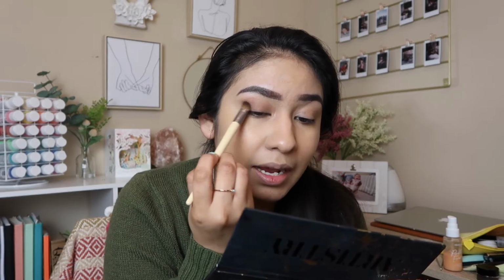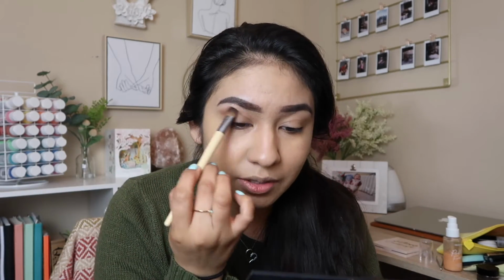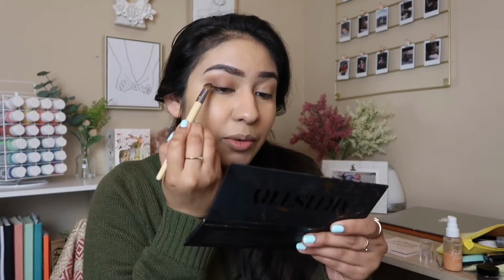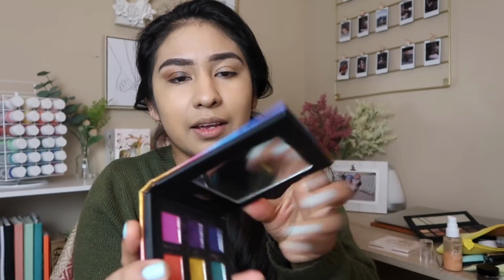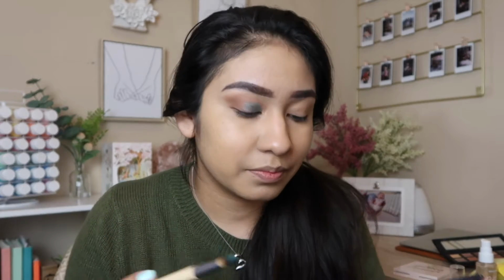Yeah, it irritates my eye, so I bought a different one, and this one is a lot pricier. It's probably like $13 plus tax, well, $12.99 plus tax. I'm hoping that it actually works out for me, that it doesn't irritate my eye, because it sucks so bad. So I'm gonna go in with this one. This is actually called Aftershock from Bad Habit. Oh, that's a lot nicer.